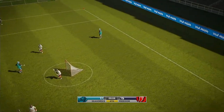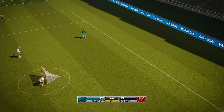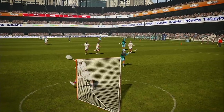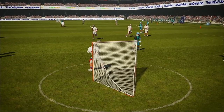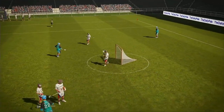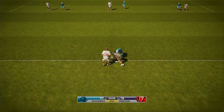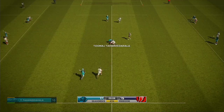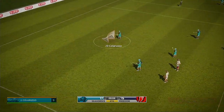Enter line. With the chance, scores! Great execution for the goal on that play. Face-offs are enormous in lacrosse. Let's see who comes away with it. Cochran gets in first, and the home team have the advantage.